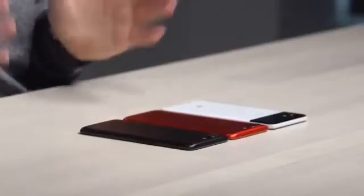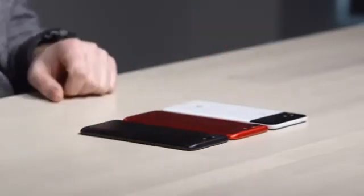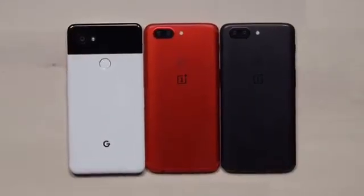Listen, no camera on the planet on a smartphone can touch the Pixel 2 XL right now. Alright, you've heard that from me, you've heard that from others. But if you're on a budget and you want something close, and you want something that actually has some functionality that the Pixel 2 XL doesn't, I mean, you need to be looking real hard, real long and hard at the 5T, now available in some extra colors. There it is, revisited. The 5T, possibly, probably the best $500 phone on the planet right now.